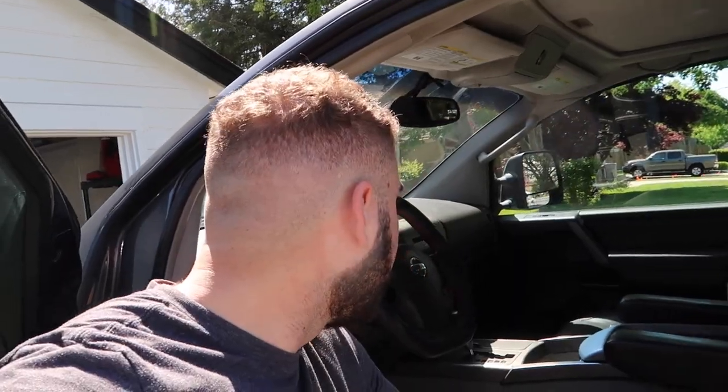Like, after cleaning it, again, every time I clean a car, I'm like, do I want to sell it? The thing is, if it gets the right offer, it's worth it. If it doesn't, I'm keeping it. It looks really, really, really good.